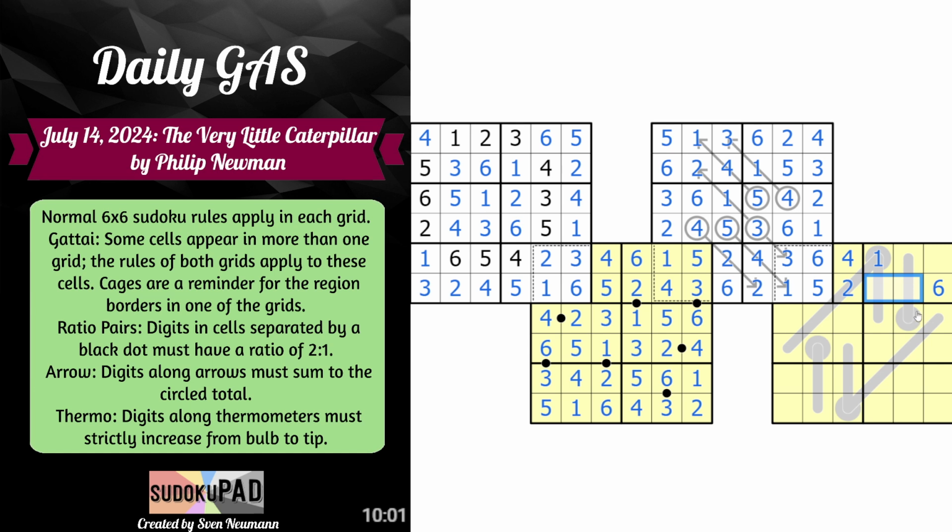Then we have 3, 4, and then, okay, 5, 2. This obviously can't be 2 because then it'd be 2, 1, 0, so it must be 5 with 2 here. Then 3, 4. Where does 1 go in this column? It always has to go on a thermometer, which means it'll always go here. Where does 2 go? Well, 2 must go here. And now this is a 3, 4 pair, which seems fair game.